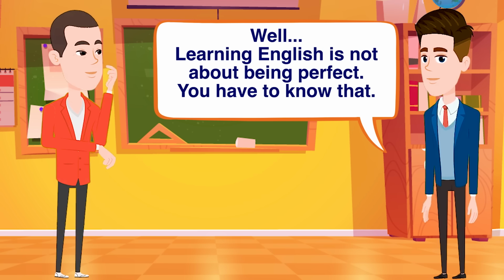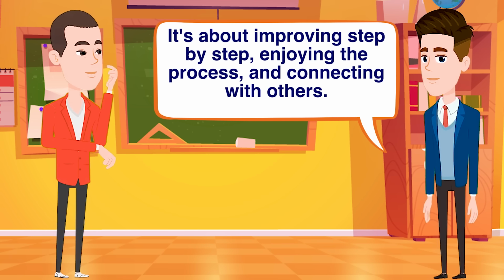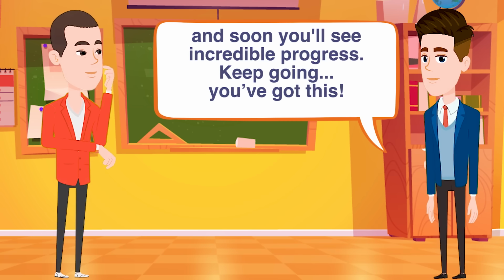Well, learning English is not about being perfect. You have to know that. It's about improving step by step, enjoying the process, and connecting with others. Mistakes are natural and even necessary. Embrace them. Keep practicing. And soon you'll see incredible progress. Keep going. You've got this.